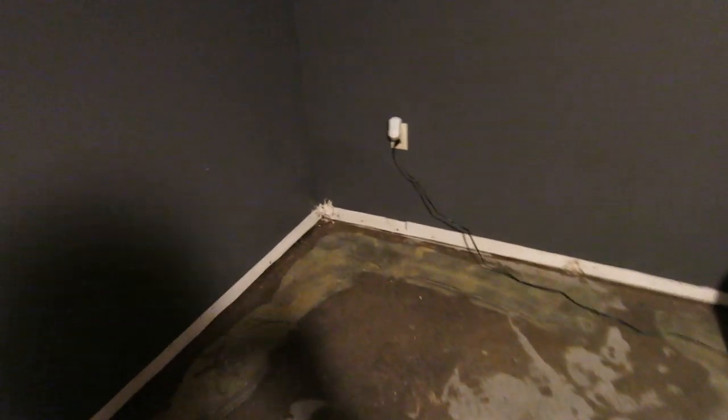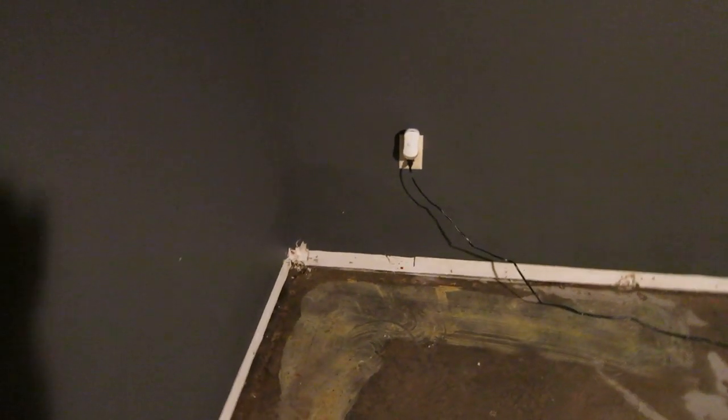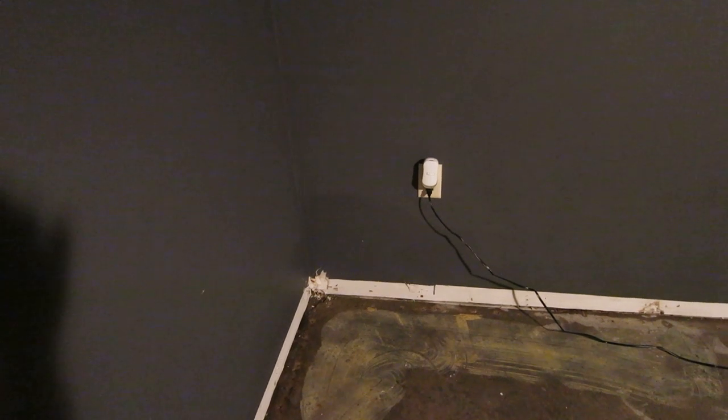You can see over here, you can see the discoloration in the paint. That wall is wet, so there's water behind that drywall. Hopefully it'll be able to dry out a little bit, but we don't know. And unfortunately this is far from the only room down here that we have to worry about.